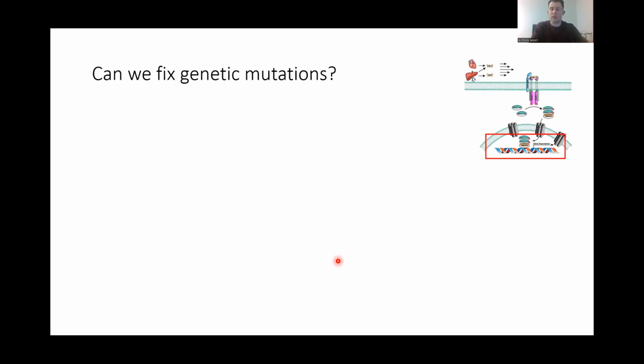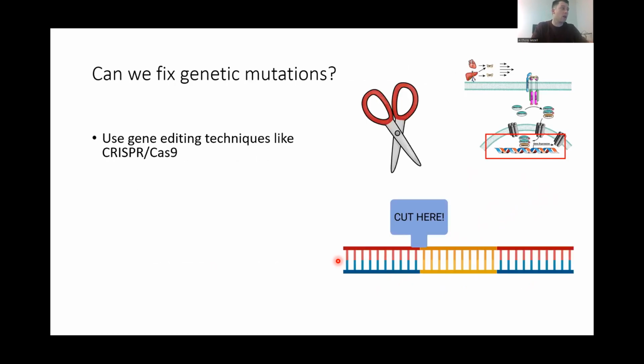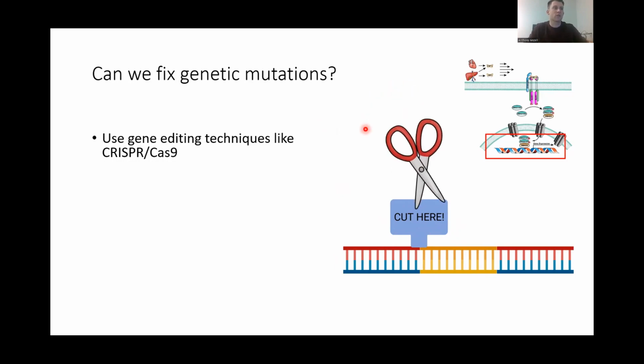Well, can we just fix the genetic mutations? There's really been a lot of work done using gene editing techniques like CRISPR-Cas9. This process is essentially, you have a piece of DNA that's mutated, and you want to cut that DNA out and put the right DNA back in, right? So you use a guide that will identify that piece and say, hey, cut here, cut here. And then your Cas9 protein, which is the protein that cuts the DNA, sees that sign, gets recruited over, and then will cut the DNA out.